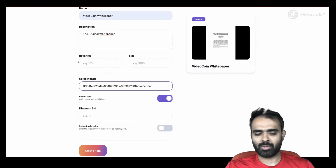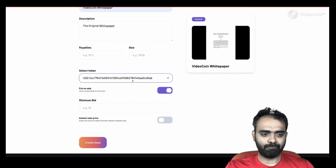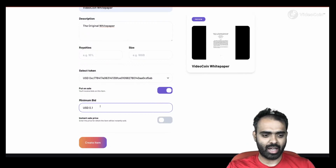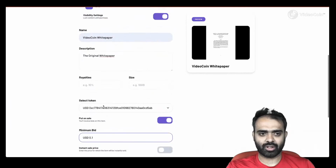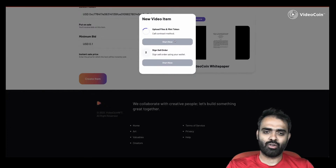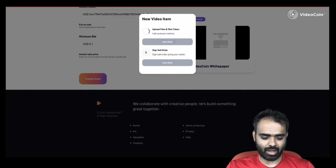You can just accept native tokens or accept ERC20, and all of that is configurable when you install it. So I'm going to say what is my contract here. Let's assume it's some sort of a USD stablecoin, and then I set a bid price for it, and then I say create item. At this point I'm going to start minting it. So again, the 8-step process for creating the NFT, forging it, minting it, and all of that goes on.